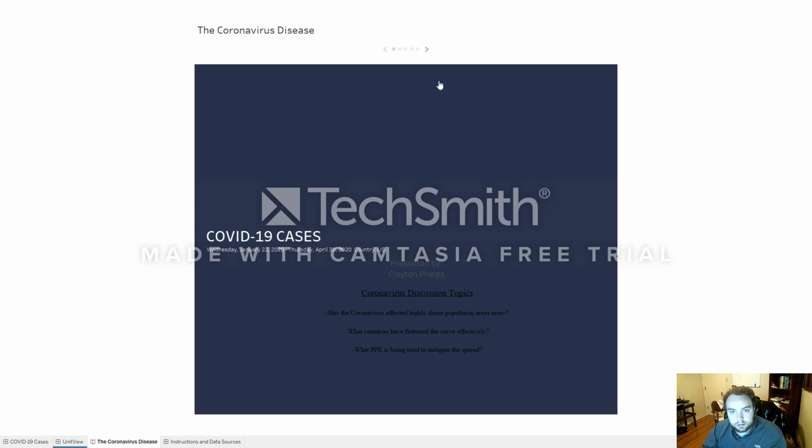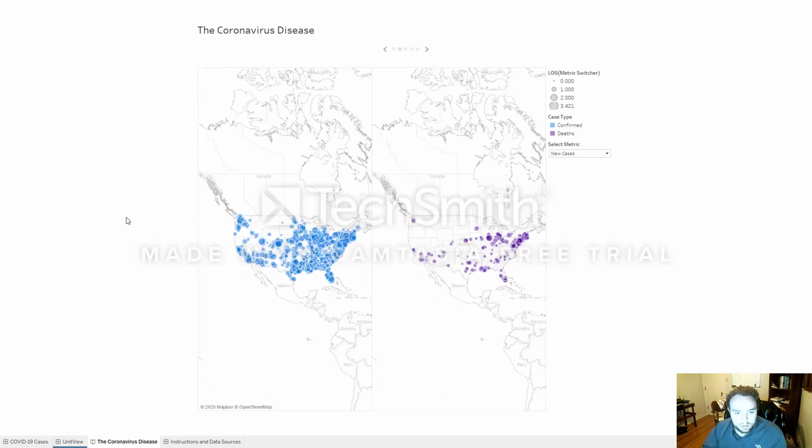So let's get started. First, I wanted to look at a map of the United States. The United States has the highest number of cases right now, and it doesn't seem as though any country is going to be able to compete with that, so to speak. And I think it's very important to look at some of these numbers in detail.